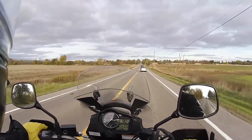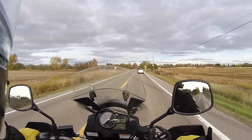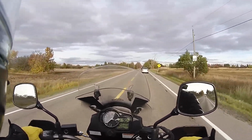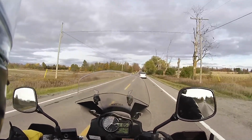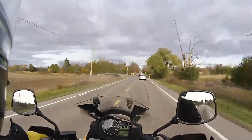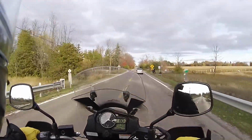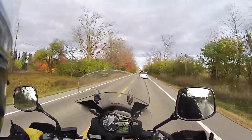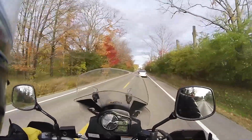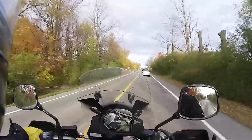Everything else falls into that regular maintenance category, so chain and brakes and batteries and that kind of stuff, so it's really not that expensive. In comparison to some flagship products from KTM or BMW, maybe Yamaha and Honda, this thing actually doesn't cost that much. So the return on investment is pretty high in my opinion.